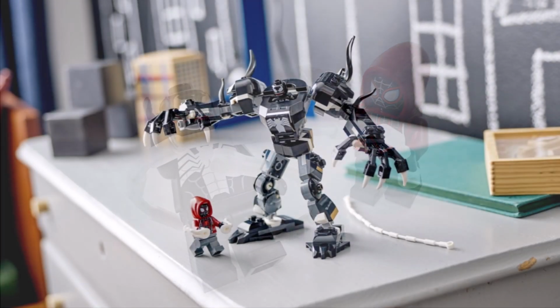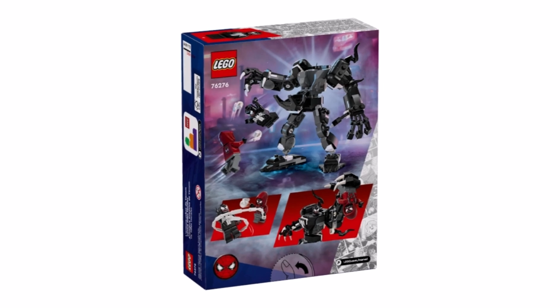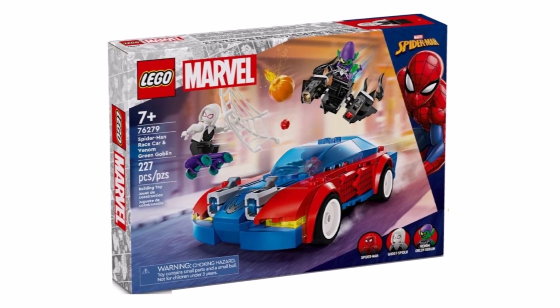I think potentially we've had a Venom mech in the past, maybe we haven't, but it's nice to get Miles Morales and Venom, or 2 iconic characters as well in a mech form, is definitely welcome, just not one for me really. Then we also have another Spider-Man set which is going to be launching, this one being 76279, the Spider-Man race car and Venom Green Goblin.